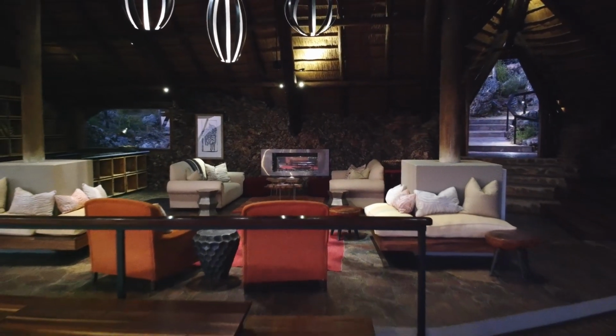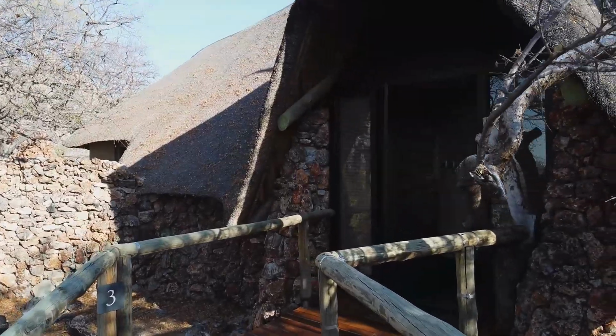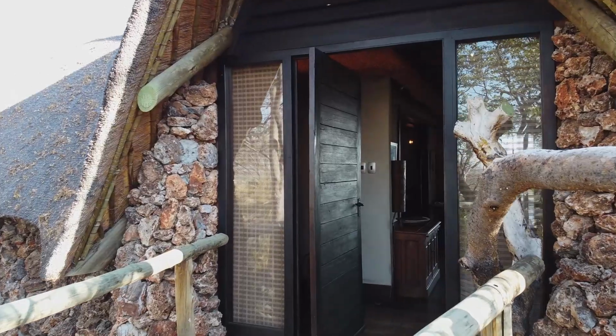So here we are, comfortably ensconced at Ongava Lodge, the mothership perhaps of the 4 properties here at Ongava. And we're talking about art, wildlife art. We're very proud of our collection of art and the decor and the beautiful pieces that we've assembled over the years. Each lodge has its own unique character, drawn from its terrain. And certainly a big feature of Ongava is the dolomite stone.